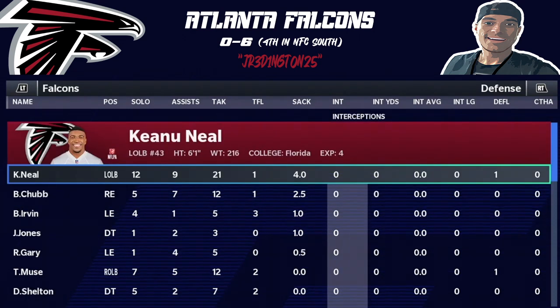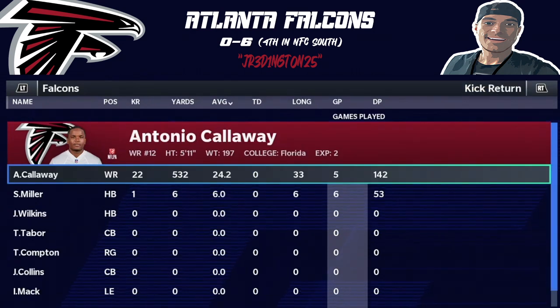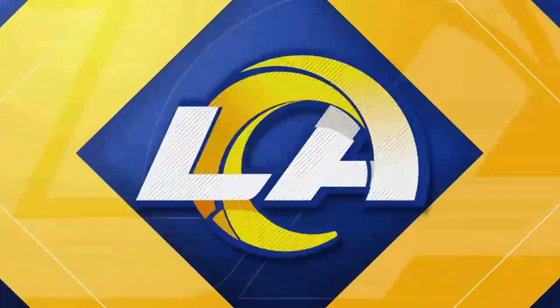Keanu Neal has also made a dent with his 4 sacks on the season. The return man for the Falcons is also their leading wide receiver Antonio Callaway, who is off to a good start in that category as well. That's how the Falcons have been doing. Now let's check out Nick B's Rams.